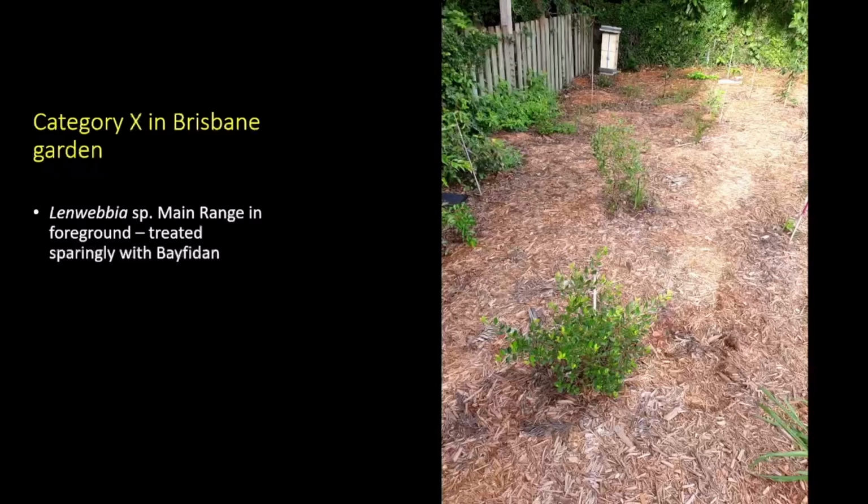And we can also grow them in gardens, and it's a really great opportunity for horticulturalists and gardeners to grow these really cute little plants, and with a little bit of touch up with some fungicide should be able to get them to flower and fruit in places like Brisbane.